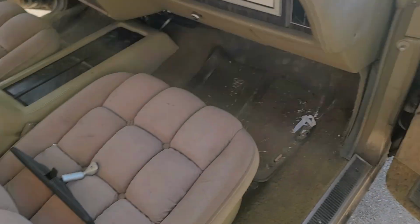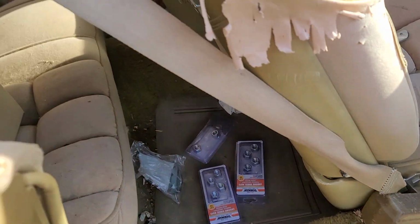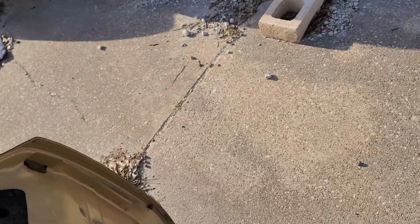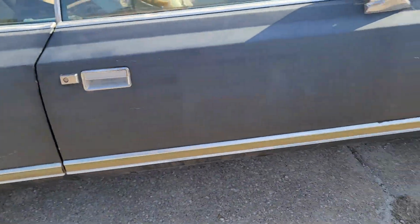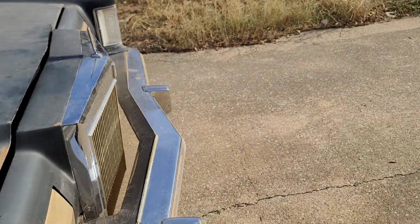Let's see. Can I look down in here? I don't know if you can see it, but the glass is in there for it. What are these? Lug nuts. Also another great sign. Rock Auto boxes. Well, probably won't be the first round of magnets this car gets. Let's see. Otherwise, that's about it for the outside, the interior. Now let's check under the hood.